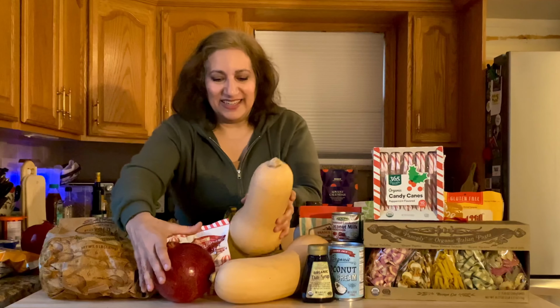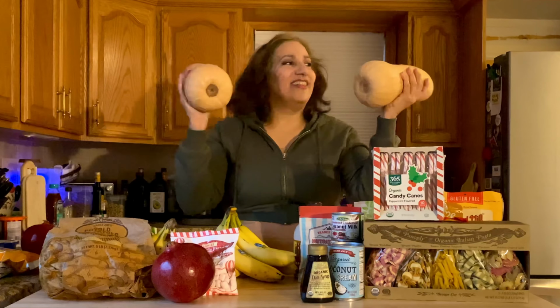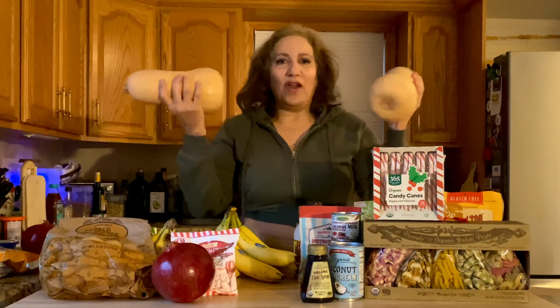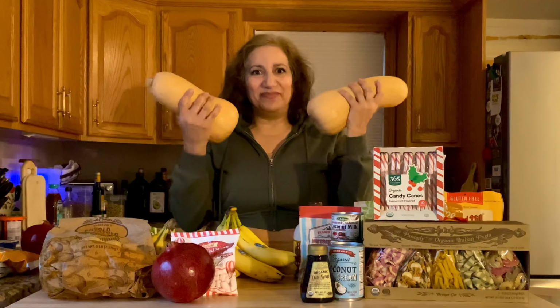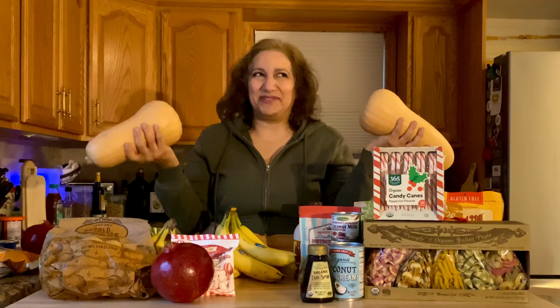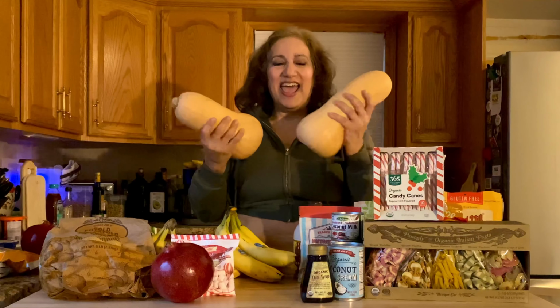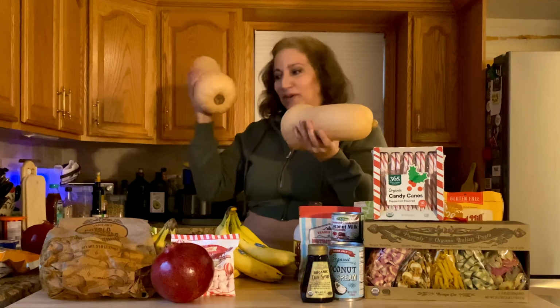I got these, and these are just butternut squashes, and I love that they also double as weights. So before I make anything with butternut squashes, these are 3 and 4 pounds. I weighed them. I like to work out with them, pumping produce. I'm going to make some butternut squash soup with these, and so that will be coming up in one of the videos.